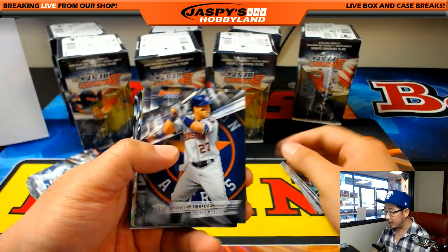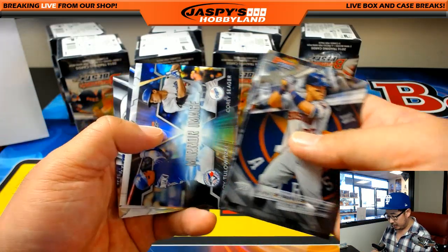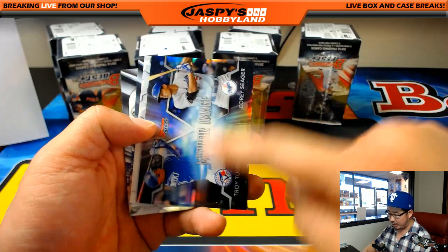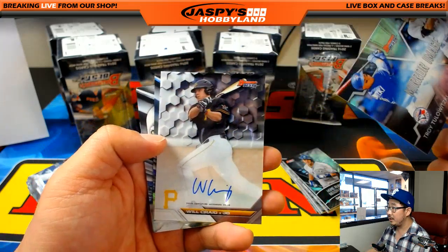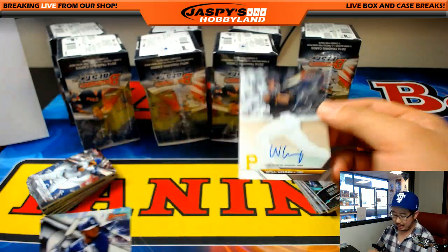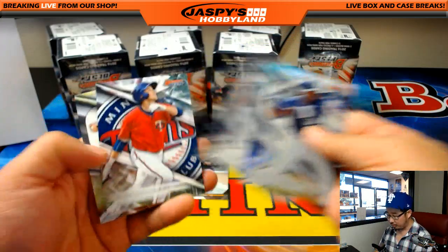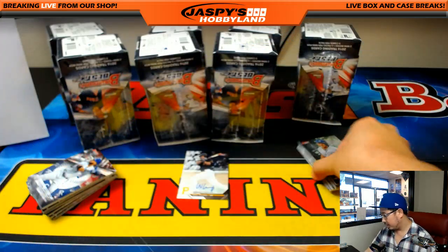All right, box one. Good luck. Altuve leads us off. And we've got a mirror. These mirror image cards will be randomizing left and right, as most of you know already. And Will Craig with the Pirates. Michael G, that's last spot mojo. First one out of the gate, it's a refractor, Manuel Margot, and the regular one.